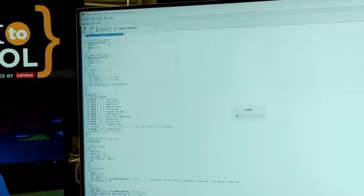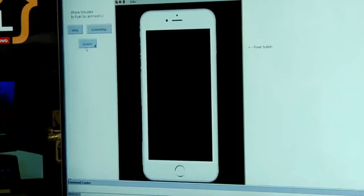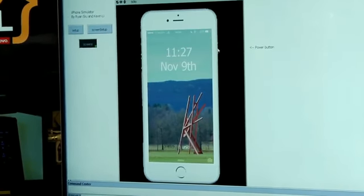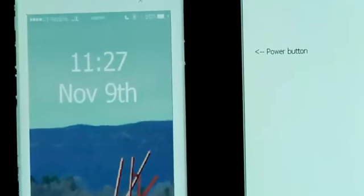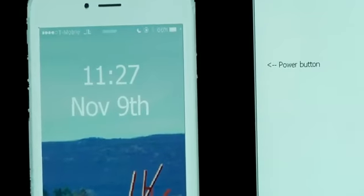iPhone. Set up. There we go. Okay, I don't know what happened. So it looks like an iPhone. There's a power button, which they've labeled, which is helpful. In case you've never seen an iPhone before. Well, maybe I want to try the top. So I push the power button, it shuts off. I push that. That's cool.